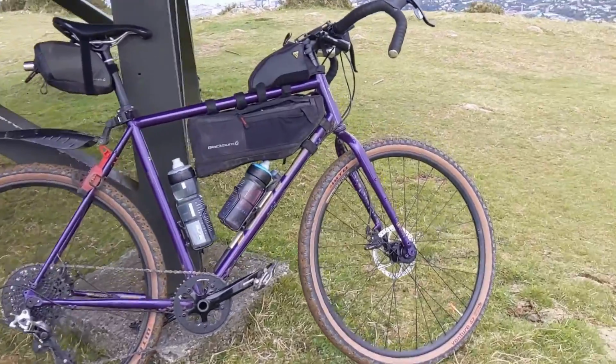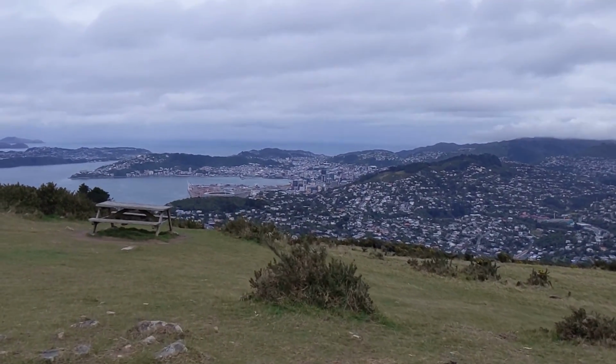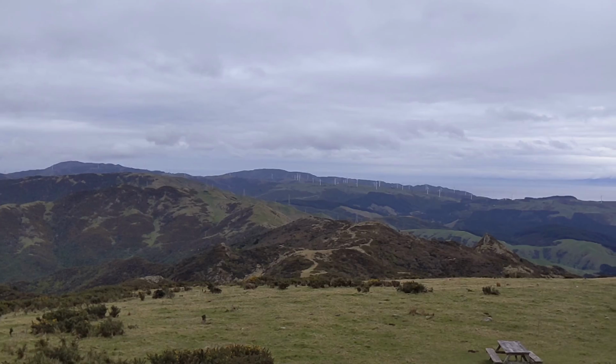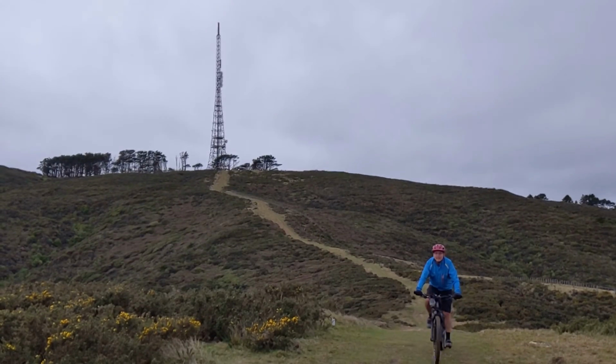Question, future Mark, is this your tour bike for the South Island? Your tour was interrupted and you're planning to go again, finish the South Island, well, ride the South Island, but you're wondering about what bike.